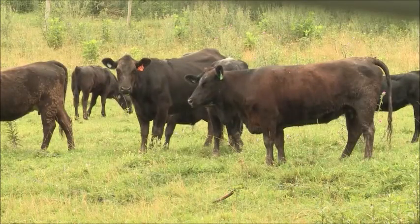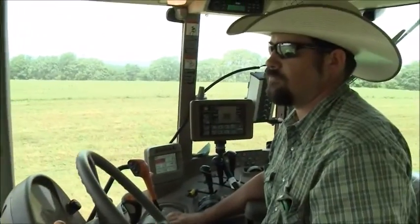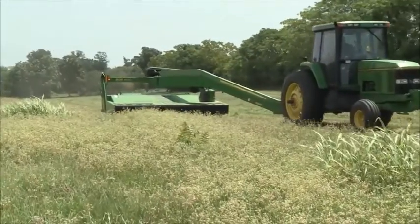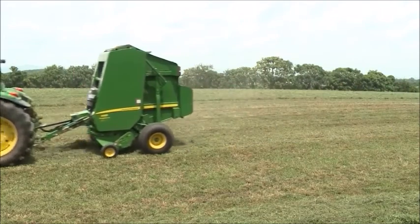As in many parts of the country, weather conditions have been especially wet in Virginia this year, so when cattlemen get into the hayfield, time is of the essence. Durable machinery that runs with minimal downtime is a must, and cattlemen here trust hay equipment from John Deere to get the job done.